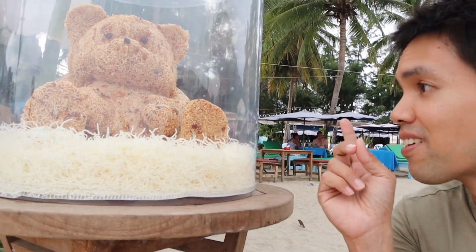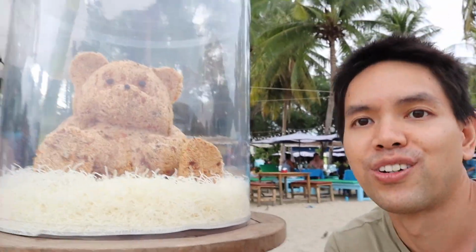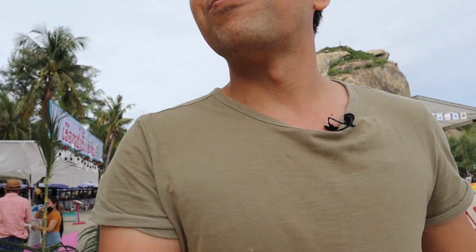The other thing is this little teddy bear, which is made entirely out of deep fried rice noodle and tamarind glaze. In Thai it's called mee grob. It's a very rare dish dated back to King Rama V. In this case, it came in the form of a teddy bear. It's a first for me, and pretty sure that would be a very yummy teddy bear.